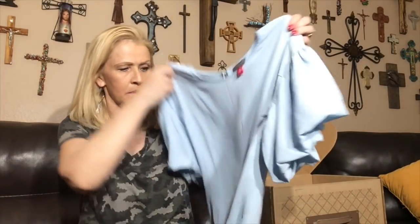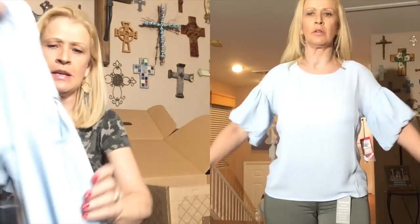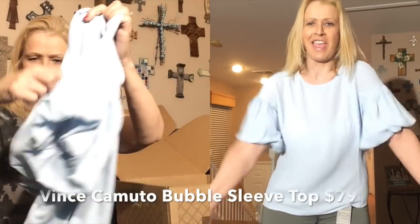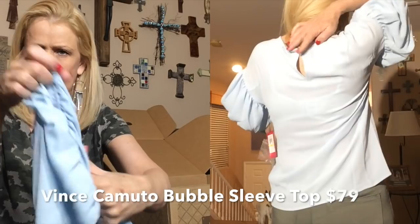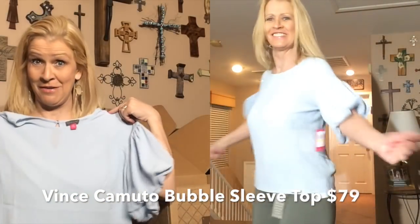Oh, cowboy, it's okay. Is a Vince Camuto, and this one looks pretty fancy. Let me see if I can show you. It's kind of a crepey polyester fabric, and it's got a keyhole back with the silver detailed button. And look at these sleeves. That's kind of a balloon sleeve, and it's got an elastic on the inside. And this is pretty fancy.